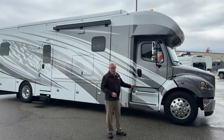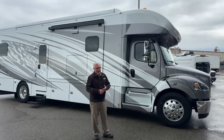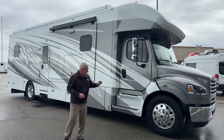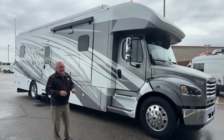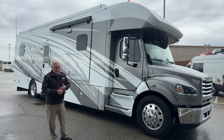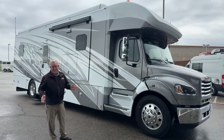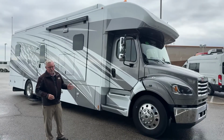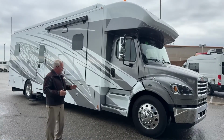This is a 2024 Verona LE, and it's barely used. It was taken care of immaculately. It's just in great shape. And this is the 38LDG floor plan. So just a single bathroom, no bunk beds in there. It does have the overhead bunk. A lot of great features on it. So let's just go ahead and get started.